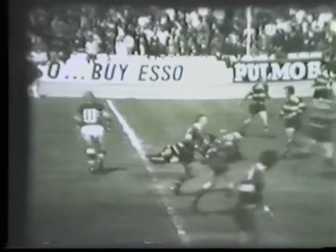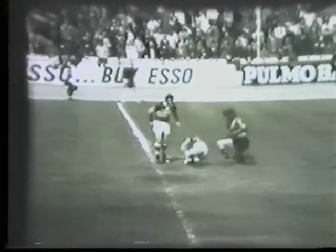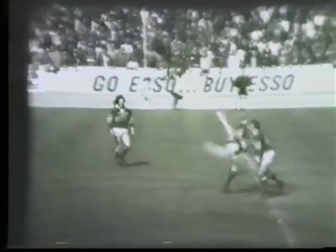Dewsbury are getting possession from Leeds' mistakes, and it looked to me then as if they were really mowing down the middle. Graham Eccles. Dawson leads in the light shorts, halfway line, on the left. Alan Smith, pushed off one, pushed off two, thrown it outside to Sid Hines. Alan Smith again, the best bit of football from Leeds.